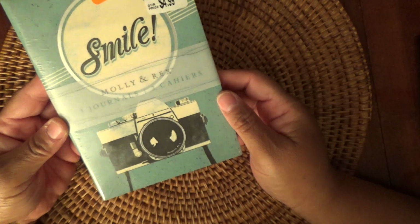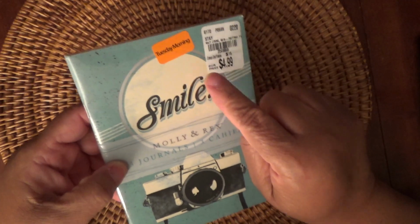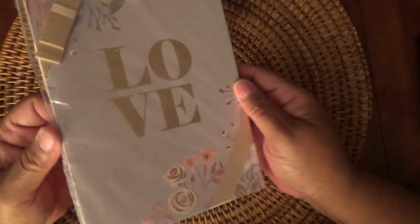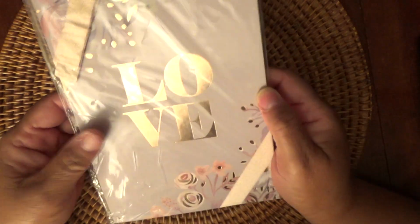It says Smile. Isn't it cute? And then you get the three that are located here. They were all on clearance, which makes items super nice. I picked up this two-piece journal set, and I'll use these for note-taking on the side, on my desk, just to have them there. I love paper pads for that. Just keep them on my desk and use them.